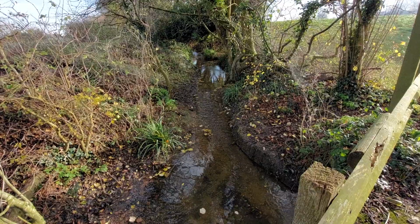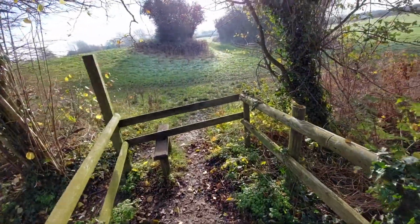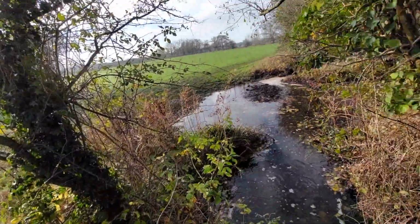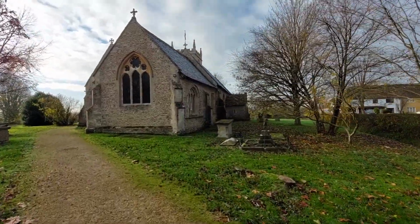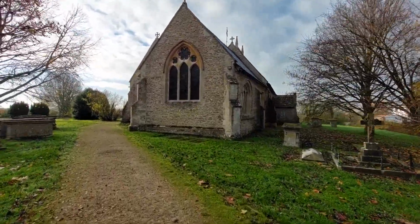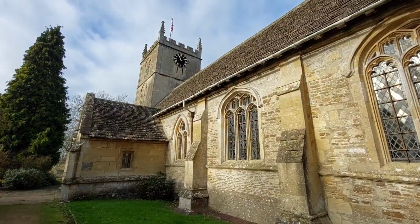Hopefully got a bit more luck today with farmers after I was viciously attacked by a landowner in my previous video, sprayed with cow muck. It's a lovely day again, and hopefully we've got some adventures in store. We now approach the church in Kington St Michael. Rather pretty stone church.